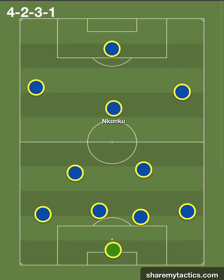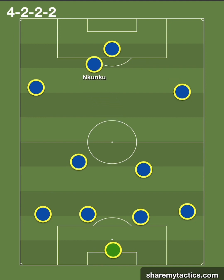So typically, Christopher Nkunku likes to operate in the shadow striker role, sort of centre attacking mid, just behind and off of a centre forward like this. So in Chelsea, especially under Pochettino, he's likely to play in a 4-2-3-1 where he plays as the 10 just off of the number 9. This could be a multiple amount of strikers that Chelsea are either linked with or have already got at the club, and we'll get into that shortly.